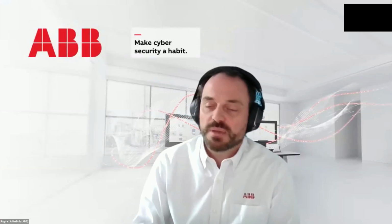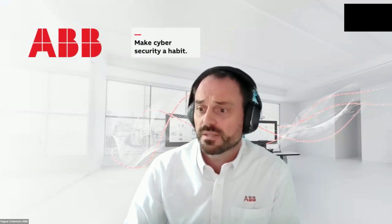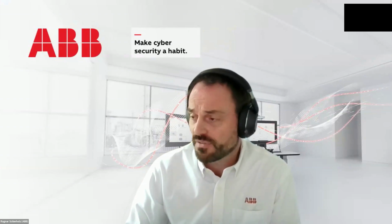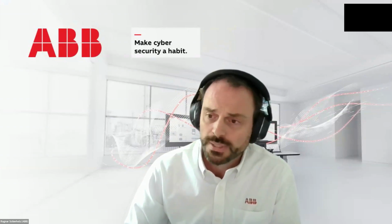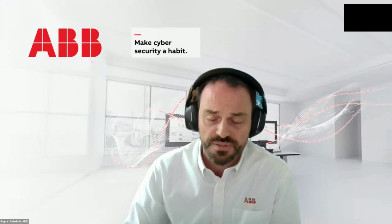Another good one here. Will RNRP from ABB work alongside Nozomi at the same level 2? Ragnar, I think that one's for you. Yes, of course. The RNRP is a protocol for network redundancy, and if you have firewalls at the controller network level, those firewalls will also need to support that protocol.